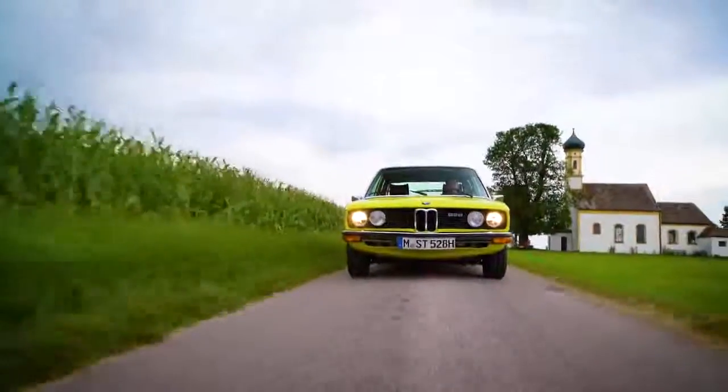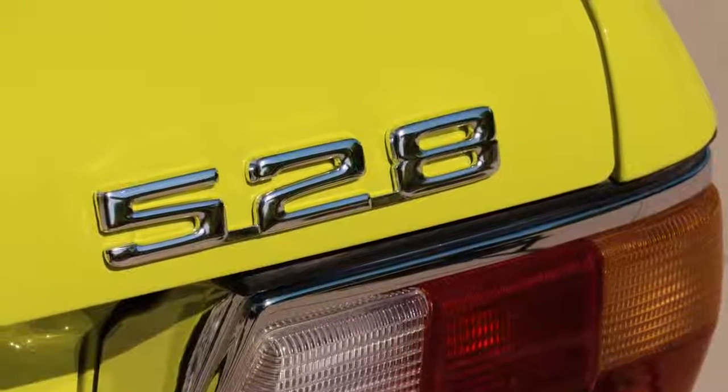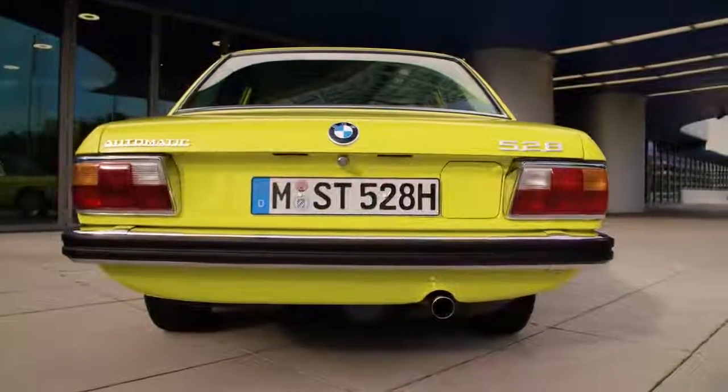Inseparable from the first generation BMW 5 Series is the introduction of the model series nomenclature. We have single figures which identify the model series, followed essentially by two figures which represent the engine's cubic capacity. We deliberately left space between these single figures, the 3, 5, 7, and the 6 series, to be able to implement further models.